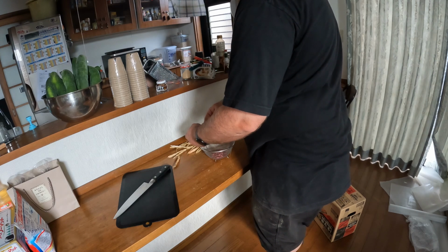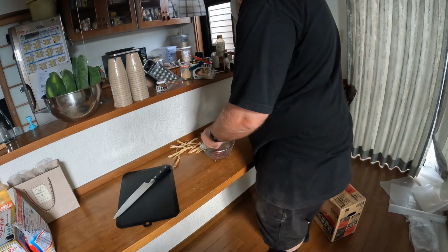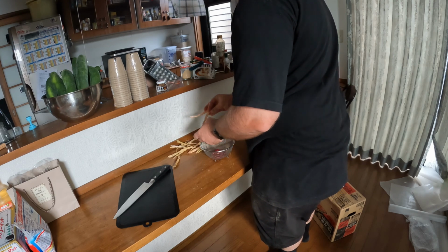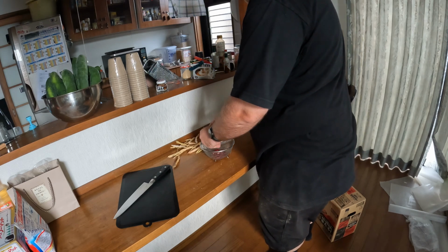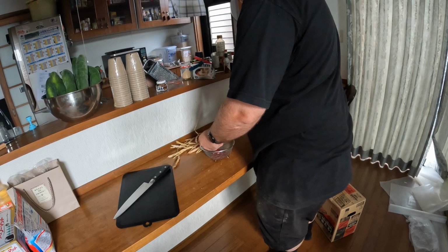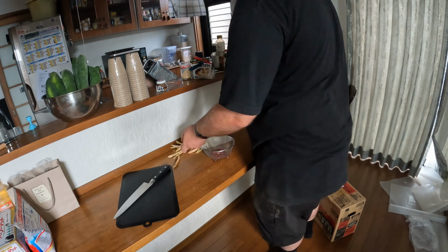I was hoping this was going to free up a little more room. It looks like a lot of these are still quite wet. I don't want to go too crazy taking them out.